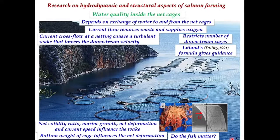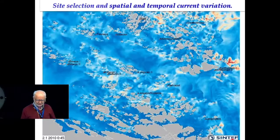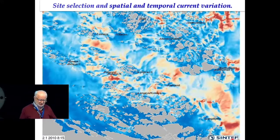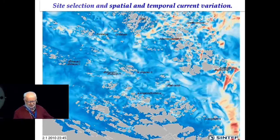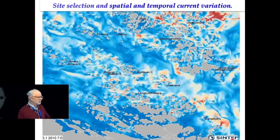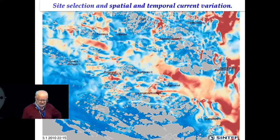Then another aspect is that people may want to do computational fluid dynamics of this, and I have seen some attempts at doing it, and it is very hard to do. That means we are back to actually what Lader was doing. Then this is just an illustration from SINTEF, showing that one is able to get a good picture of what the current conditions are, which is important for site selection.